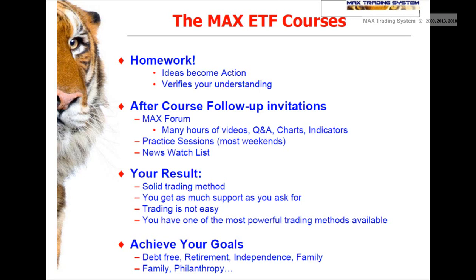So you get a very solid trading method. You get all the support that you could ask for, and all you have to do is ask, and there's no limit to it, and there's no time limit to it. And although trading is not easy, you have at your fingertips one of the best, most effective, most powerful trading methods available. And it certainly is a wonderful tool to help you achieve your goals.